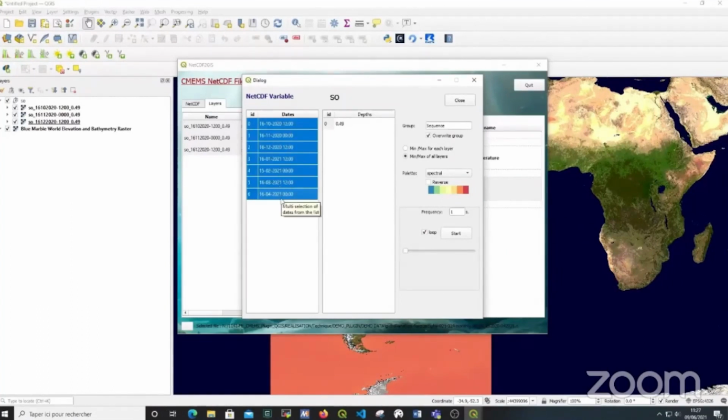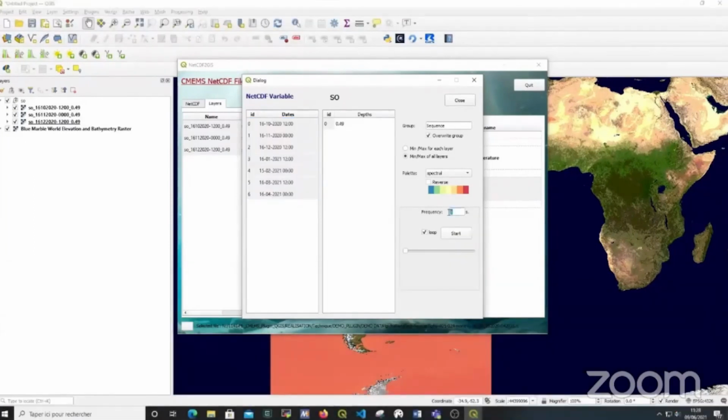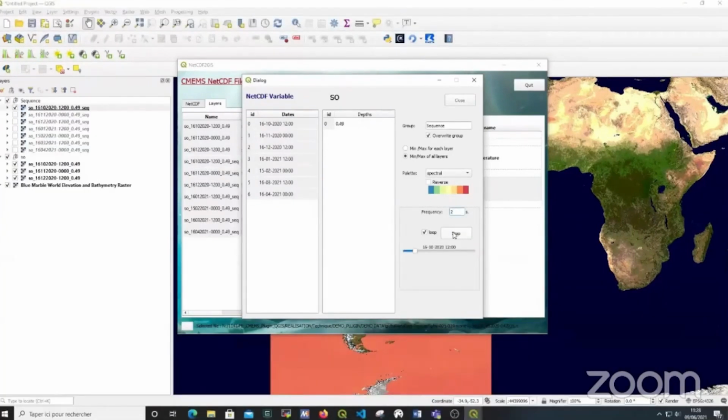You can select all the time frames, select the name of the group and the minimum and maximum value of the layers, and select a time step to display each frame. Here we select a frequency of 2 seconds and we can click on start.